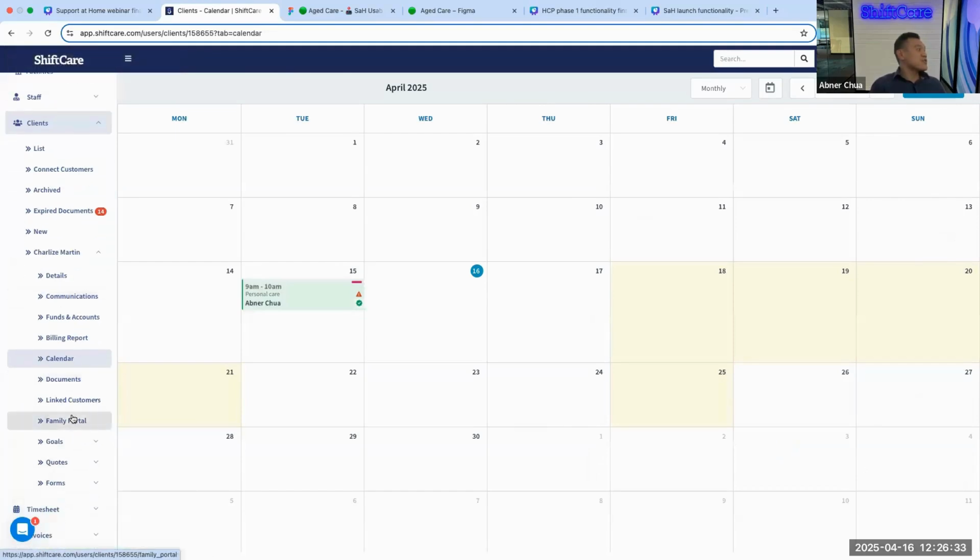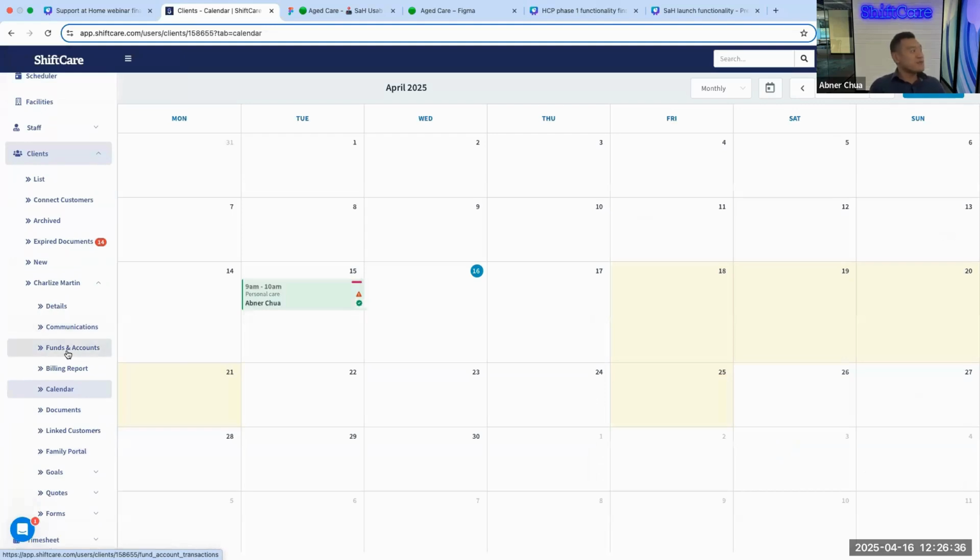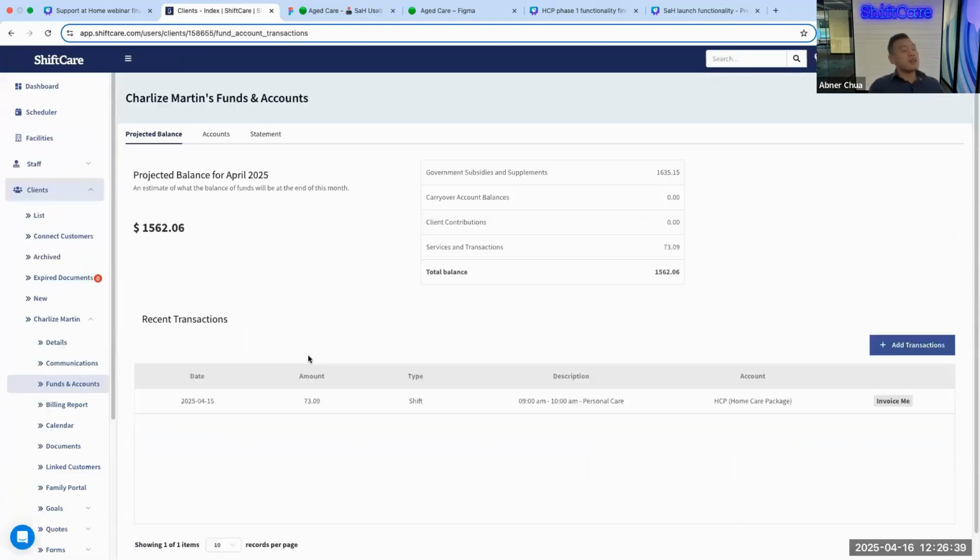Okay, so a new screen that we'll introduce is this funds and accounts screen. So this will apply into the Support at Home functionality that we're developing too. Then you can see here, we've started off with projected balance. So projected balance looks into what are the expected funding amounts that we're going to receive or could claim for at the person's end of quarter. Okay, so Support at Home here, in HCP end of month. And so we've taken that into account here. You can see at the bottom all the recent transactions that have occurred for that particular client or participant.